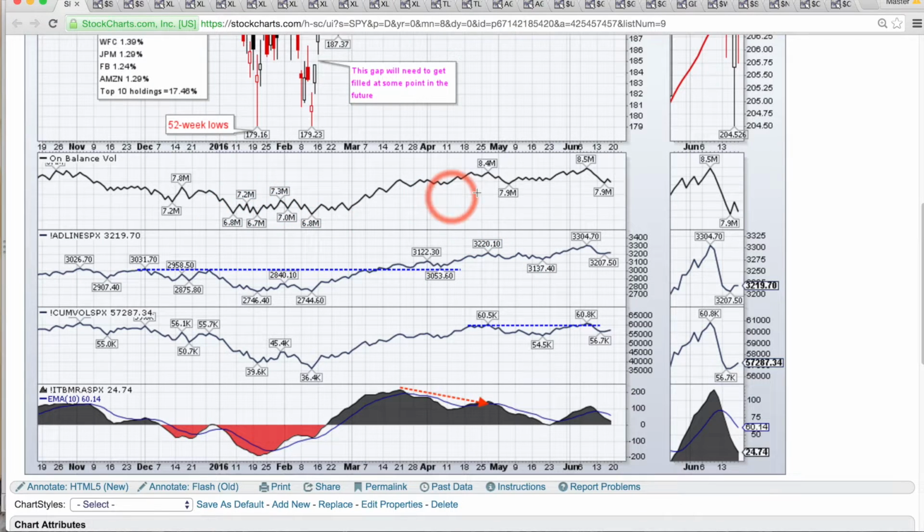Down below here we have several indicators. This on balance volume, we're improving in that department. It looks like we're moving higher. The advance decline line is also moving higher, so that's good. The advance decline volume line also seems to be breaking out above this level at least. Now this is an intermediate term breadth momentum oscillator. This is kind of like an oscillator of the advance decline line.